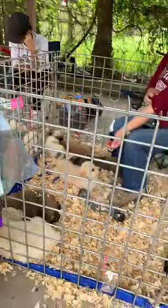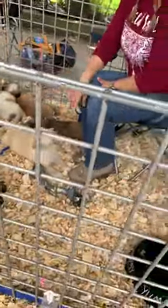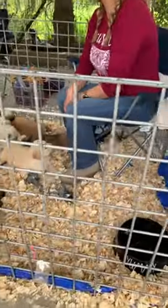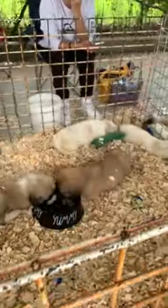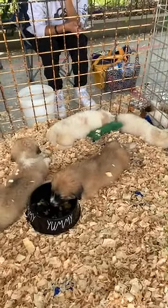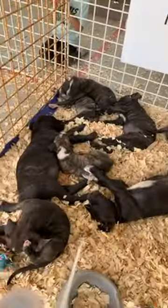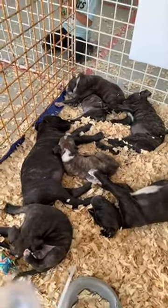She's got hand sanitizer here. Great Pyrenees. These shavings right here, I think I want to get some of that. I seen that on a video and I was like, you know what? They have shavings though in their water there. English Mastiff mix. Oh my gosh, that looks like my dog. That looks like Angel.